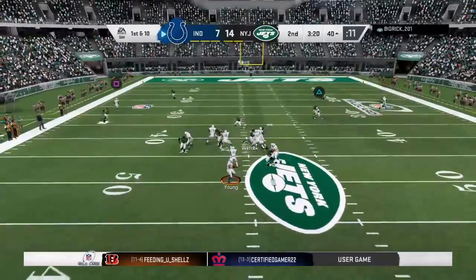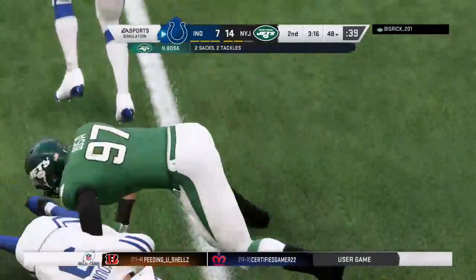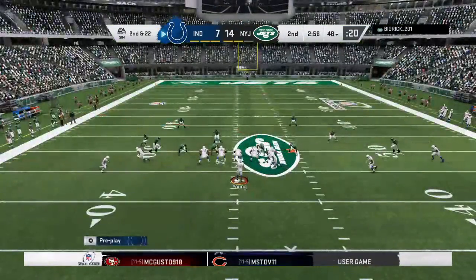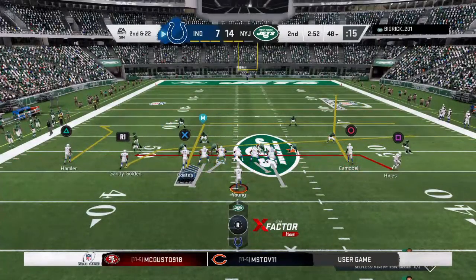A 1st down throw for Young. But the Jets pressure too much as down he goes. Nick Bosa, a milestone sack for him as it moves him past Hall of Famer Lawrence Taylor, who finished his career with 132.5.